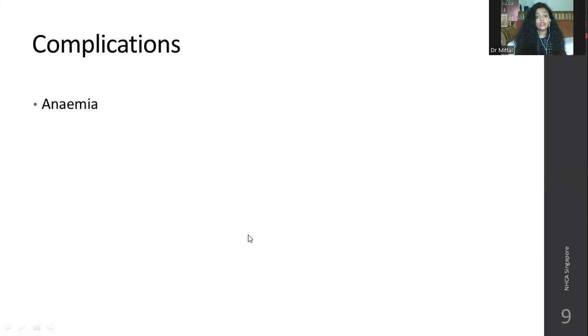Low energy levels, lethargy, risk of depression, or they may already be depressed. Dizziness, lack of concentration, mood swings. They look very pale; there is no glow in the face. So these are the normal signs and symptoms of anemia understood by everyone.